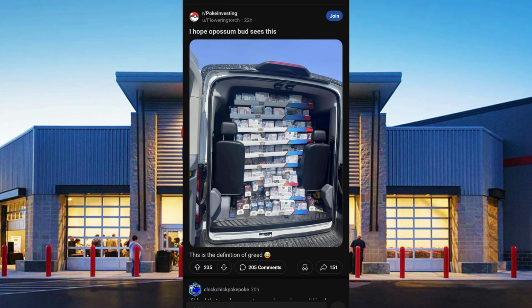The packs in the tins, as far as I have been told, are Paldea Evolved and Silver Tempest, but that may vary by region. And I don't want to start any crazy FOMO here, but someone is buying these boxes up for Opossum Bud as a Christmas gift. So yeah, get them while you can.